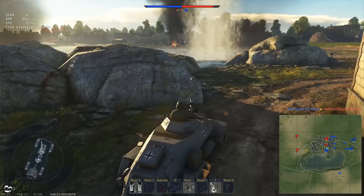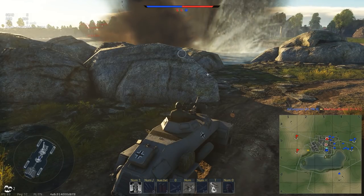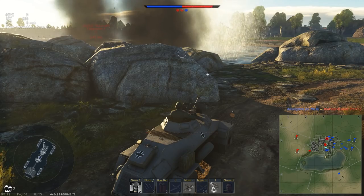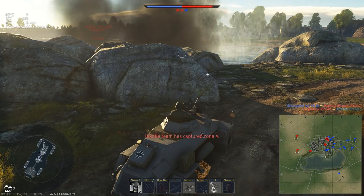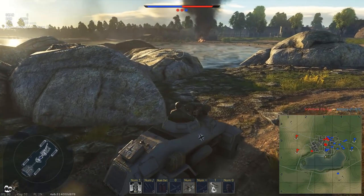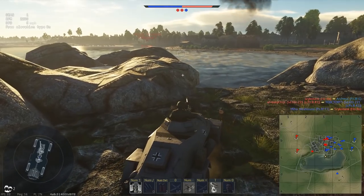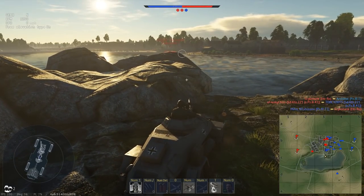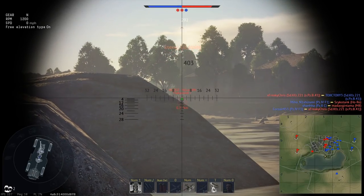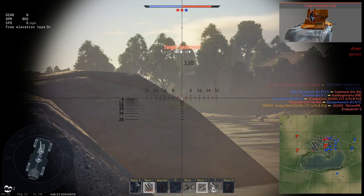Some arty from some of these other positions. There's a flak panzer up there that I can see highlighted. We'll try to pull out and engage him in just a second. Be very wary of these 20 millimeter autocannons. This is going to be a very, very lucky shot here. Bam! Gunner. Driver.